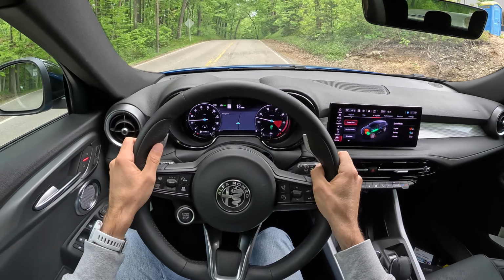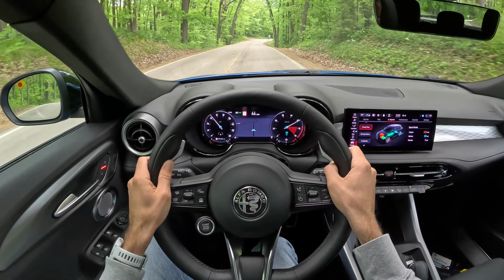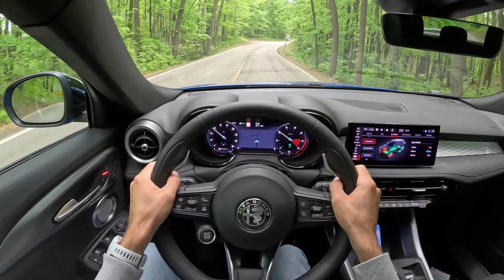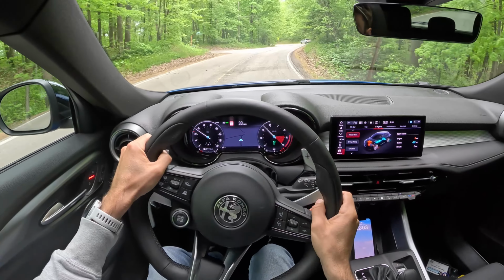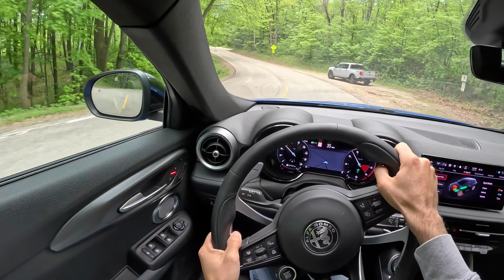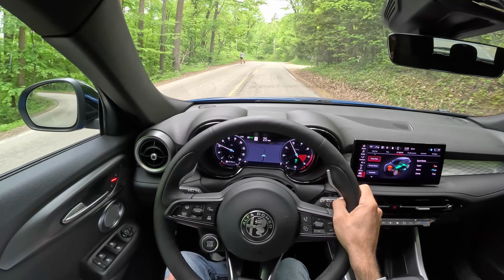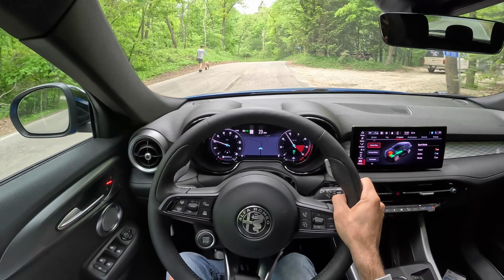All right, I'm gonna give it a little kick. Yeah, man, it kind of takes off. It's a fun sounding engine too. Fella with his dog. We'll go nice and easy past them.